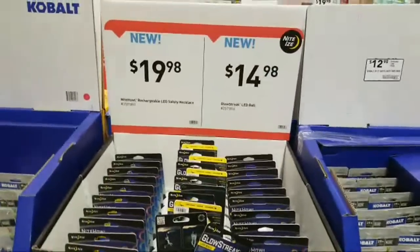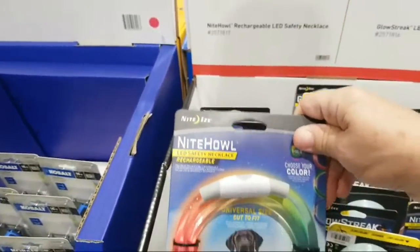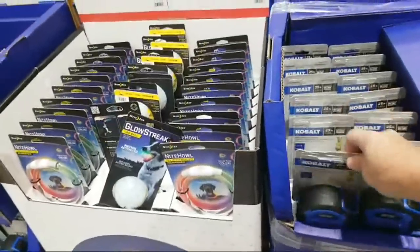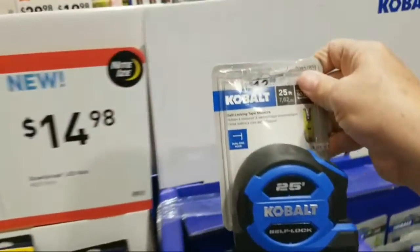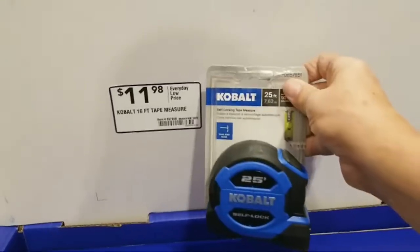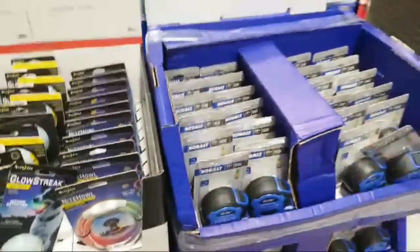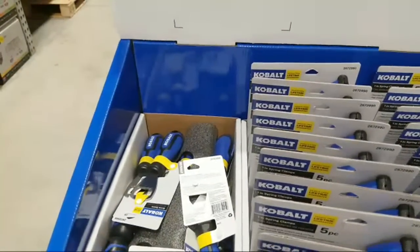And they got this Night Howl rechargeable LED safety necklace. Get that for your dog. $19.98. Is this the same thing or is this a bigger one? This is the 25-footer. So look at this. All right, let me show you the price on this. This is funny. So the 25-footer is $12.98. You come right here, and the 16-footer is $11.98. I know some people like the little bit lighter weight of the 16-footer. Oh yeah. So now, let's see.